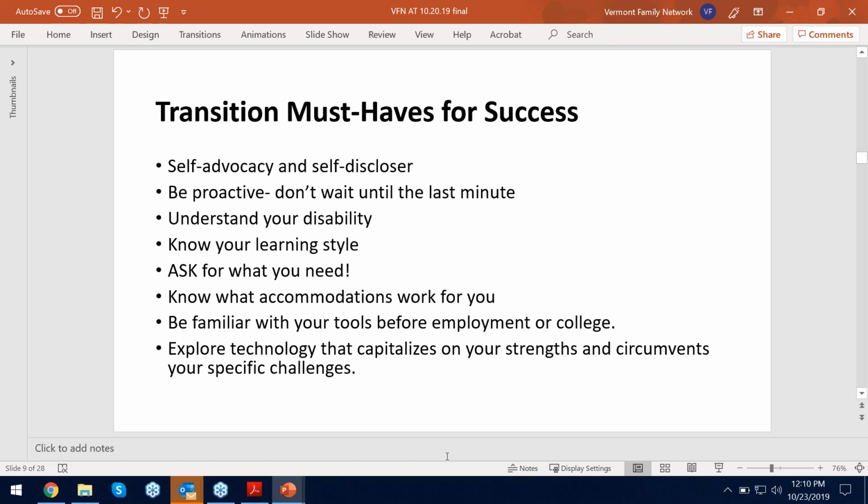Next is be familiar with your tools before employment or college. It's important if you're going to start using a new tool, that you know the functions of that tool and how it's going to relate to your learning before you start the new job or before you go to school. Right. You don't want to learn two things at once. You don't want to have to learn the new job and the SmartPen at the same time, or whatever tool you're using. Know it in advance, and it will make that transition period easier for you in the long run.